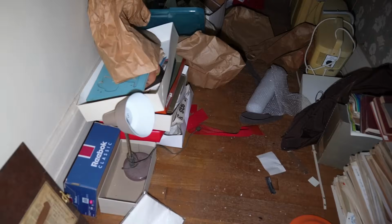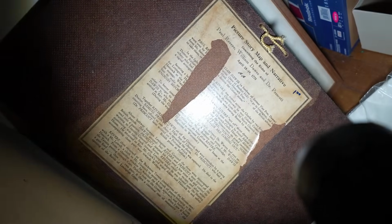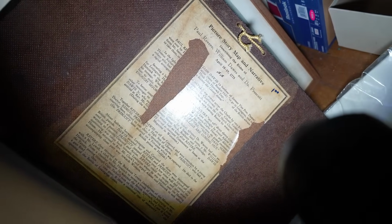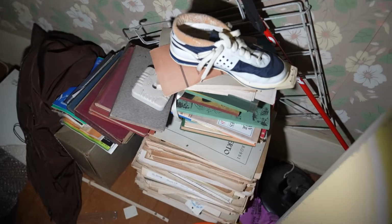More books. I mean, so much stuff. What does this say? 1775. Whatever this is. Picture, story, map, and narrative. Oh, that's just a piece of a book from 1775. These people must have liked history as much as me. There's a shoe and a ton of other stuff.